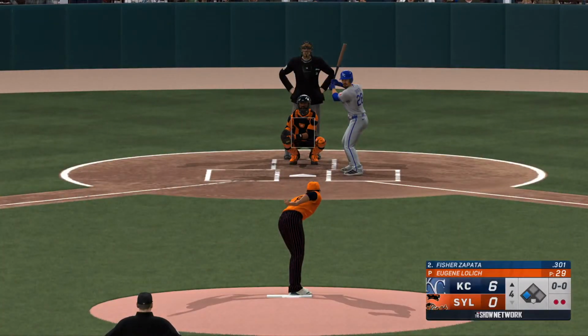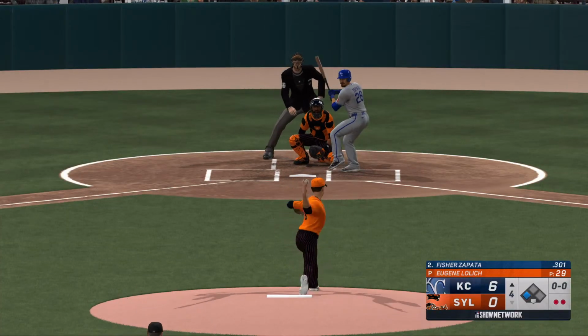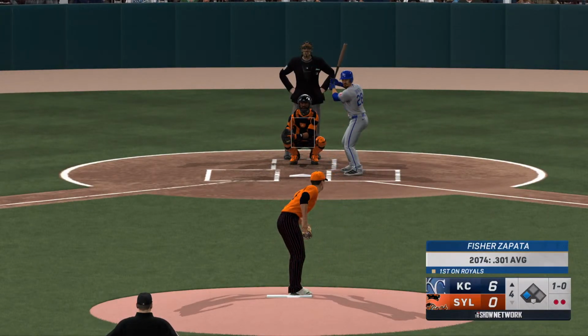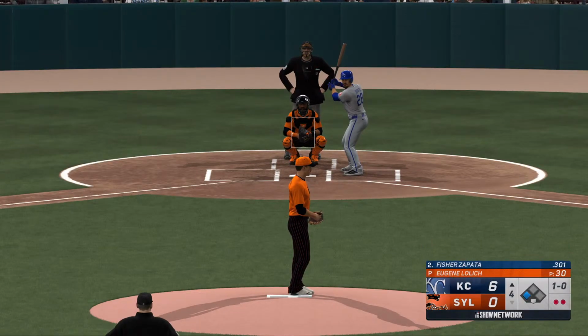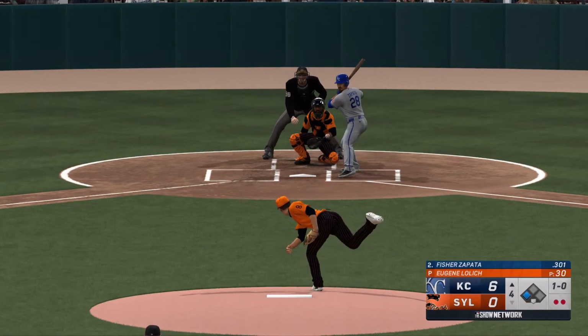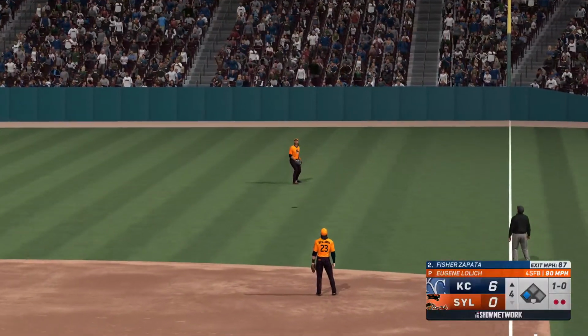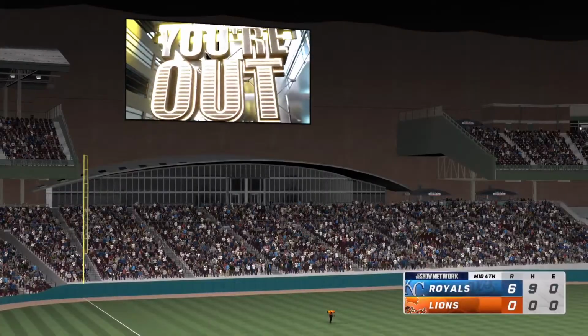Fisher Zapata steps in for the Royals. And he's currently the team leader in batting average, Chris. Zapata went deep in his most recent game. High fly ball, right field. McDaniel under it. And that is that.